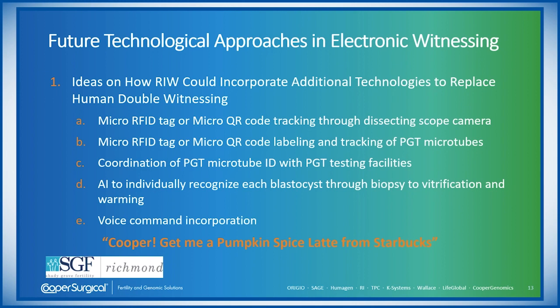Finally, the idea of using voice command incorporation not only to track and label the blastocysts and their biopsies throughout the laboratory, but also to identify those embryologists who are performing those techniques. And finally, perhaps voice command can do more than just that.